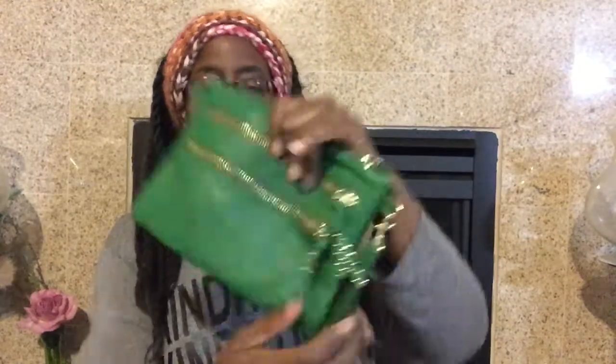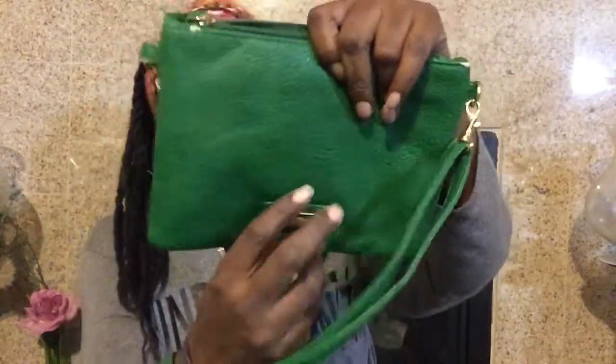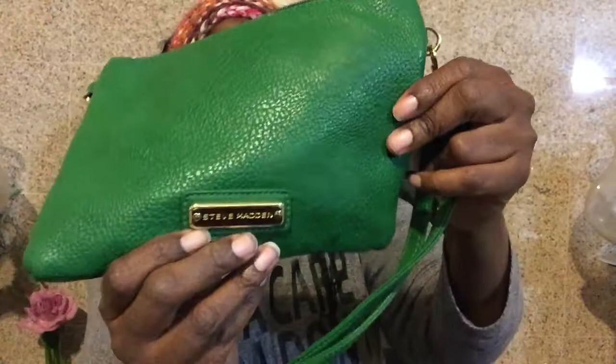I also got a Steve Madden wristlet, or not wristlet, sorry, crossbody. I think it converts into a wristlet, maybe. I thought that was a little cute bag. Somewhere it's got, oh, here it is, a little bit of peeling. It is just a little bit of peeling because it's green and sassy. I'm not sure. I'm probably going to list that for maybe 20. We'll see what happens.